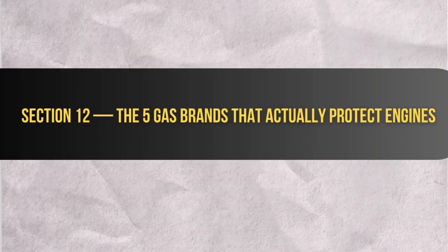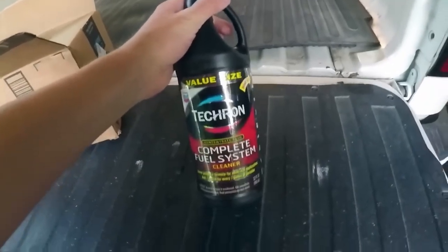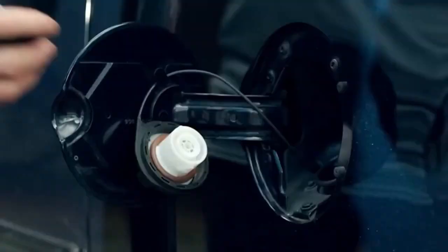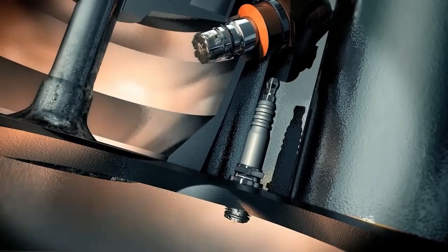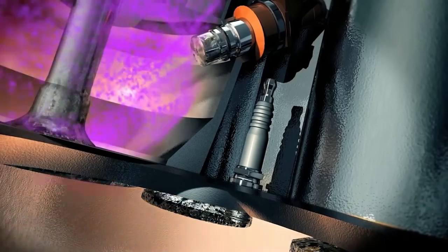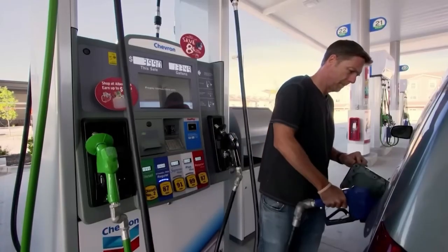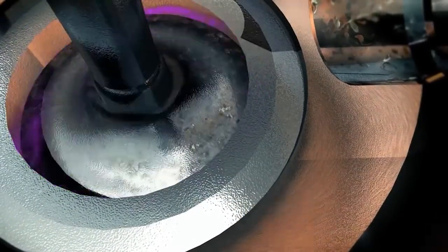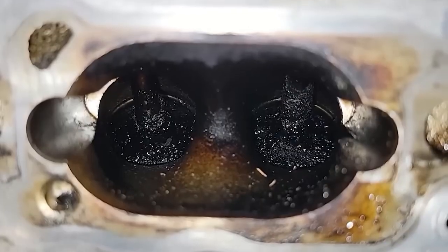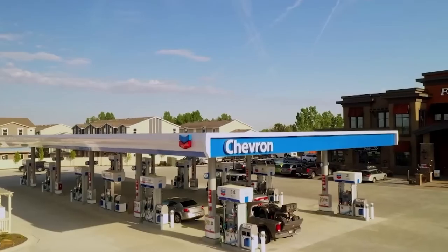Section 12. The 5 gas brands that actually protect engines. Not all fuel is equal. These 5 consistently meet, and often exceed, top-tier standards. Number 5. Chevron. Techron. Real science behind the marketing. Techron actively cleans carbon from valves and pistons. Engines running mostly on Chevron often look spotless, even past 150,000 miles.